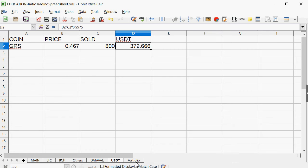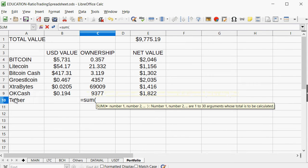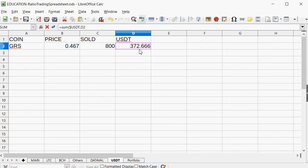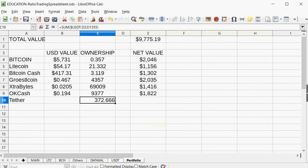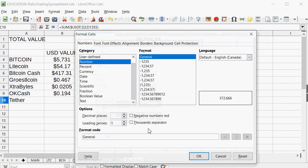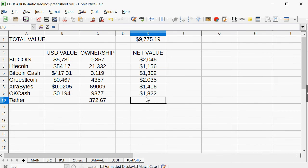And I suppose what we'll do in here is I'm going to do it this way. I don't need to put a US dollar value on that because it's pretty much one. So I can just put equals sum, and on here go like this, and then we'll format cells, we'll do 2 decimals, and we will center it. And for net value, I'm going to go equals this, and our net value should go over 10,000, and it does, but I have to do two things now.